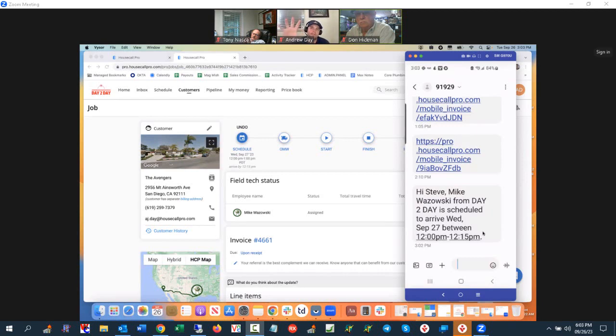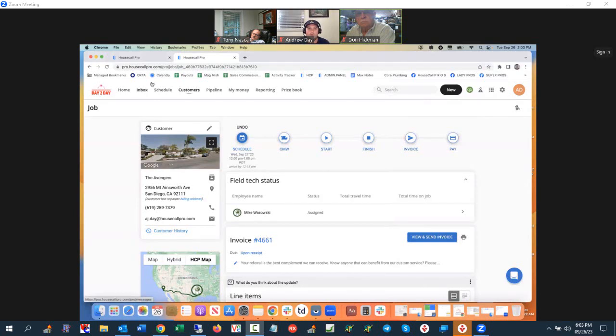So it's automatically going to associate their day and time and the technicians that you've assigned, and notice it says 12 to 12:15. So we can give arrival windows anywhere from 15 minutes to 4 hours, or you can completely change that. This is customized. But the idea is if I'm your customer and I text back, that is going to go into what we call our inbox up here. You guys see that?